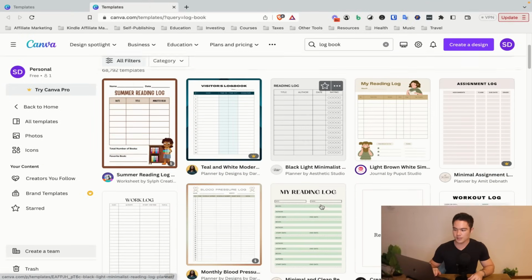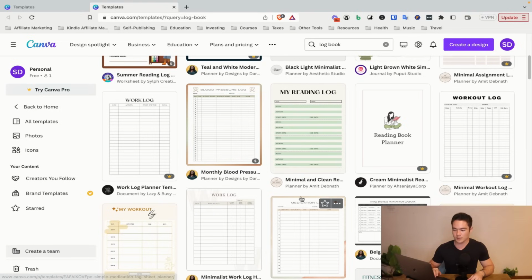Same as this one over here, you look up logbook, and there's a lot of logbook templates that you can start. And the key is you start with this template, but you do not copy paste it. Never copy paste it. Always edit the design, change the text, change the design a little bit, change the layout, and make the design your own.